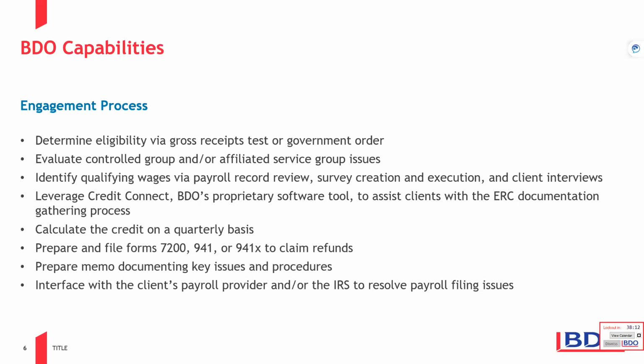We're also interfacing with our clients' payroll providers and the IRS to assist in resolving some of these issues. We've had a number of clients who have applied for the employee retention credit via an amended 941 that have not received a lot of input from the IRS. So we've had a number of calls with the IRS on whether or not they've received those 941s, what the timing is for processing that information, and when our companies and clients can expect to receive refunds.